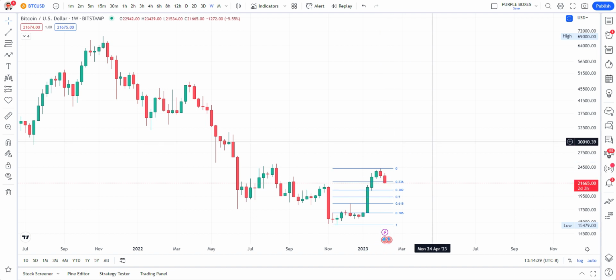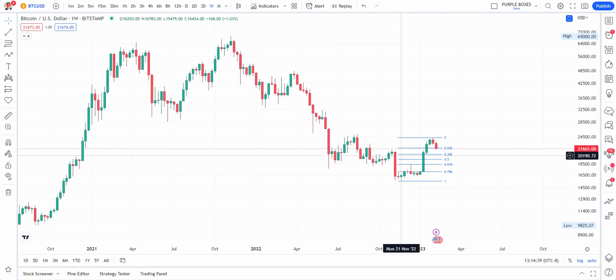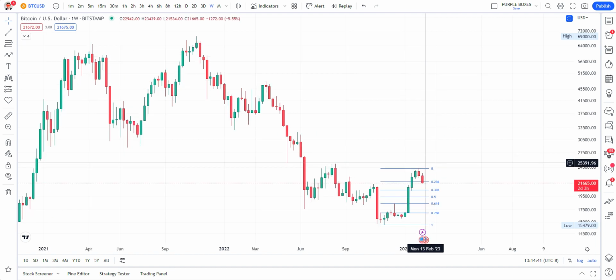It is possible. This is a normal correction, but I don't want to see a continuation. But it's not looking good, guys. It's not looking good. Right now, if you are going to enter the markets, I would highly recommend you to be extremely cautious.